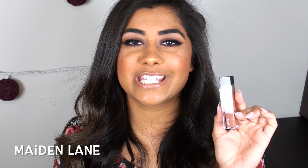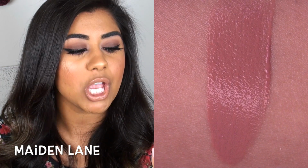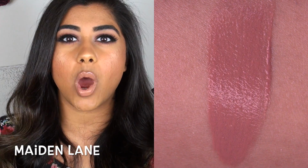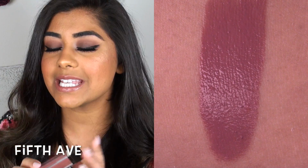Maiden Lane, I can see being one of the best sellers in this collection. This is described as a warm butterscotch, and I definitely think this is going to be the most wearable nude across the board because it's that perfect medium brown toffee color, and it's not too warm, it's not too cool, it's just perfectly brown.